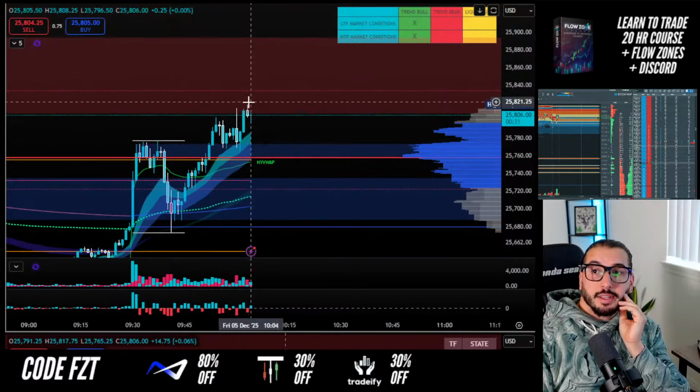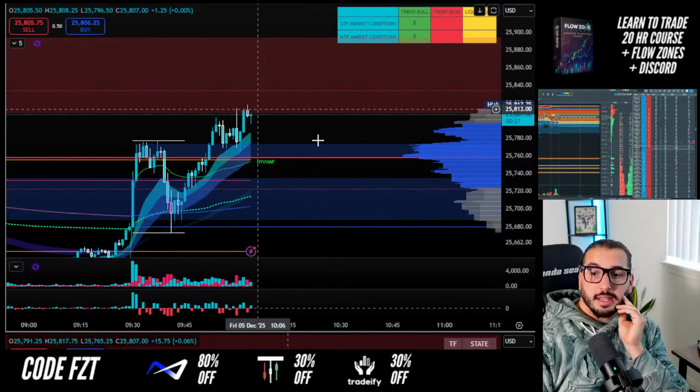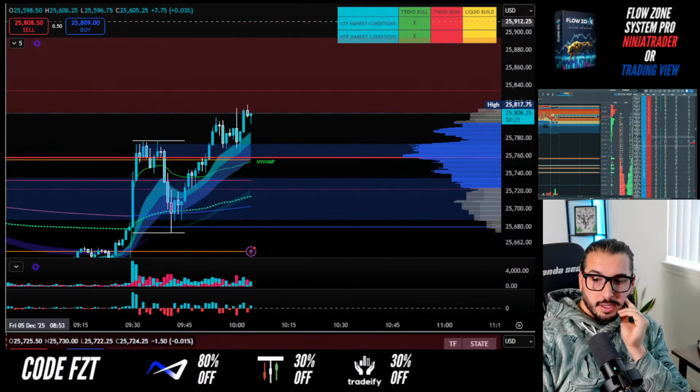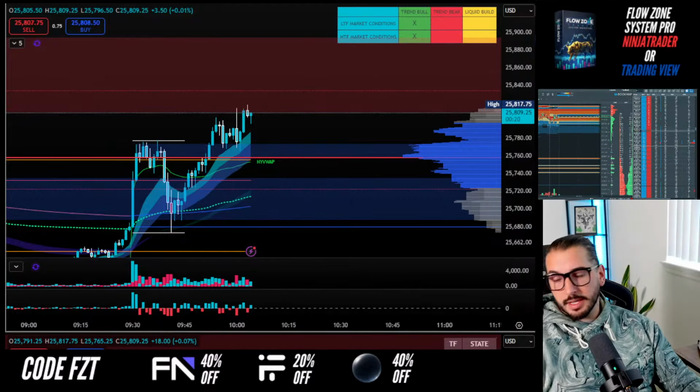But if you're a continuation trader, this is your trade. This is your first tap into supply. If you can get through this, liquidity here and here. But as you get into this, this gets thick. This is our first time coming into it. This is the weekly supply all the way back from Monday, the 3rd of November. So about 6 weeks ago now.